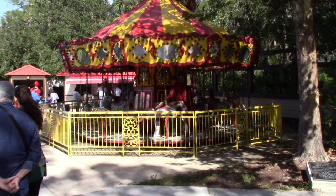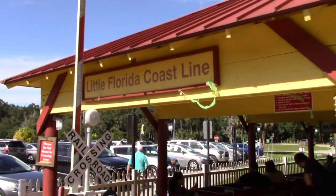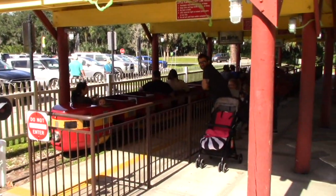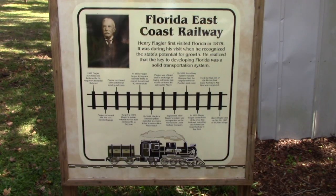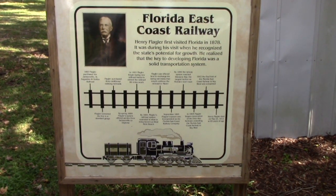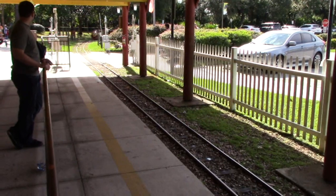A better view of the carousel. This is a little before a coastline train goes around the perimeter of the property. This is right by the train station. The train coming into the station.